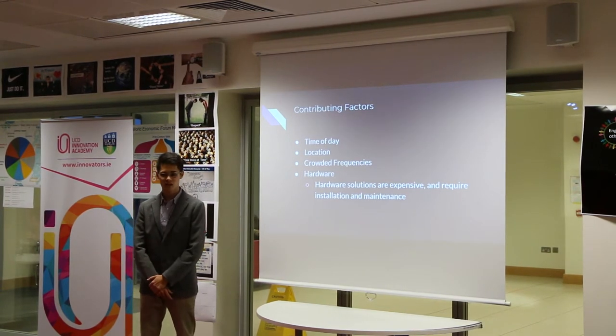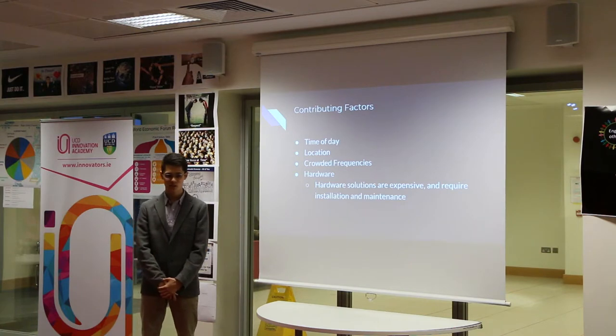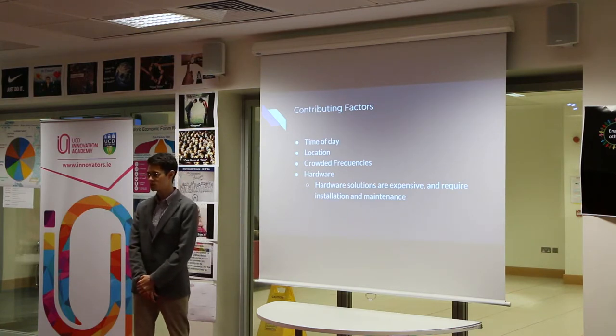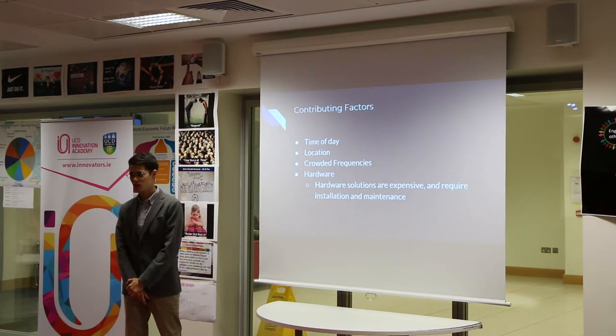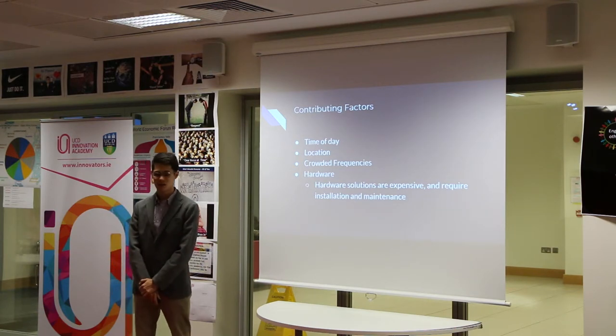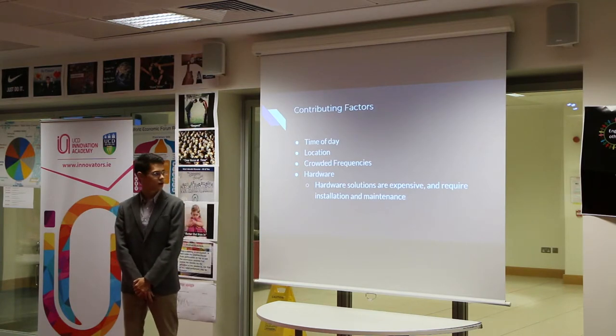This also ties into location. When everybody moves to Pi, out of the classrooms during lunchtime, the connection speeds in the classrooms are really fast because no one's trying to connect to the Wi-Fi there, but if you try to connect at Pi, it'll be really slow. Another factor is frequency.